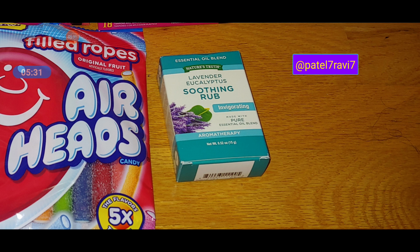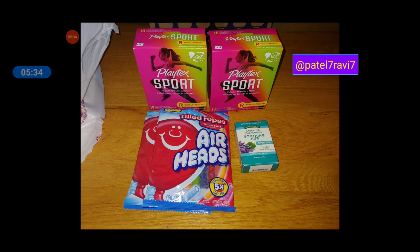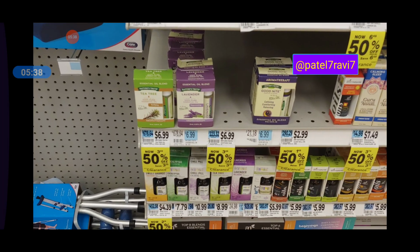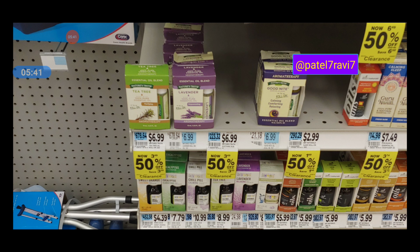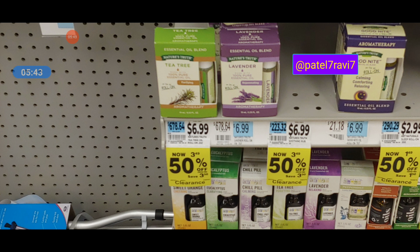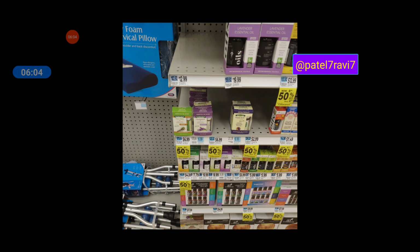Now I'm going to move on to the other picture that I took in the store. So here you go. There's Nature's Truth here. Some of them are tagged for 50% off. Now, when I went to the register, it came down to $1.74 on clearance, so it is actually 75% off. That's amazing. We have a dollar load-to-card coupon that I used for this item. So I paid 74 cents and I should get back $1 from Ibotta.